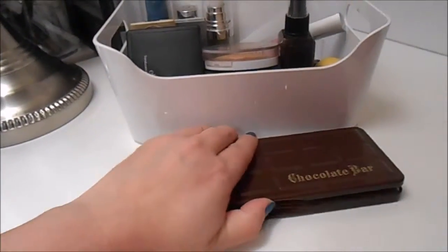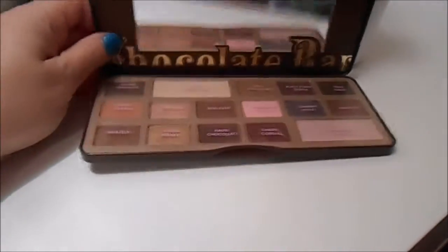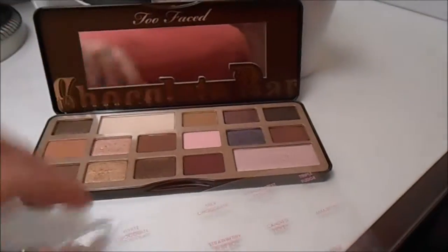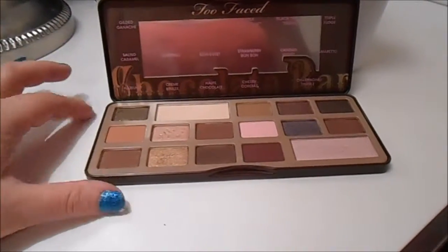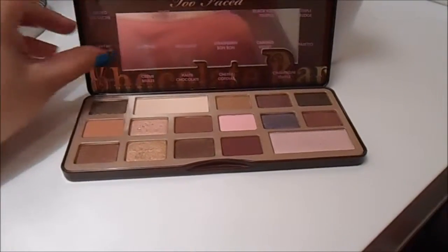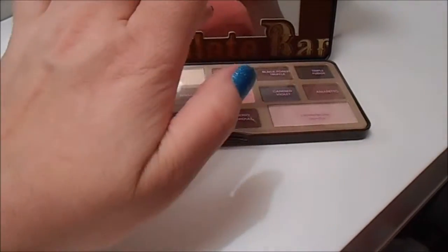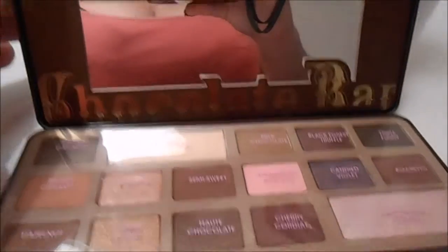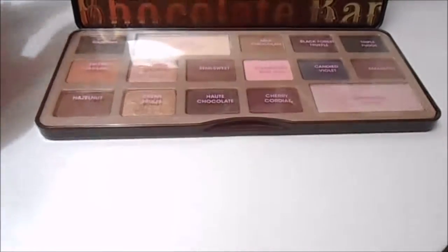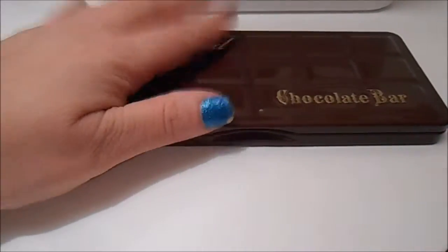I actually was using Too Faced chocolate bar, and I really enjoyed it. This is my first one. Of course, when I finally got the chocolate bar, they came out with the semi-sweet one, so I'm kind of a little irritated. I'm always the last to the party. But anyway, I've been enjoying this, and a video will be coming out for swatches, and whoa, you could see me right there. Whoopsies. I'll talk to you more in depth in that video, but that's what I used.